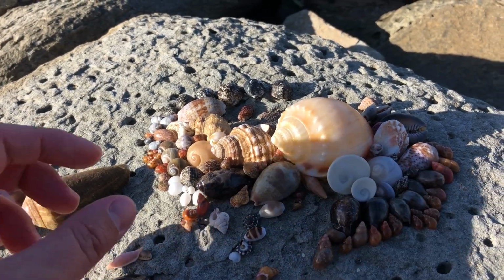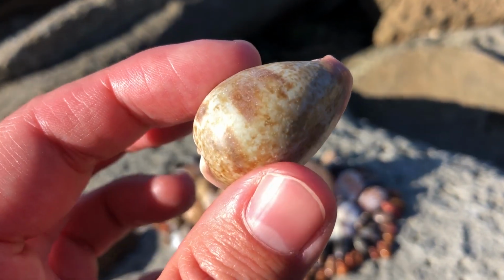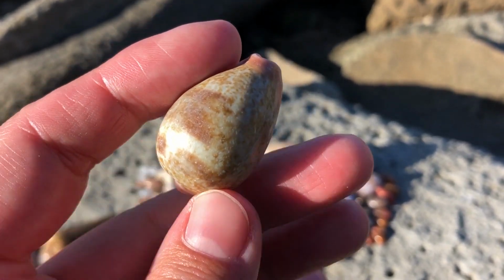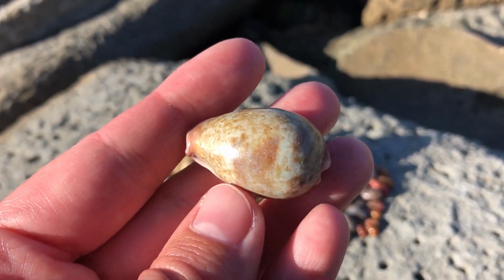But the top favorite for today is this absolutely big and beautiful green-tinted cowrie. Again, might need a little bit of mineral oil, but he's got some absolutely beautiful speckling on top. I will have to see how he shines under the UV light, but I think he'll look pretty good.